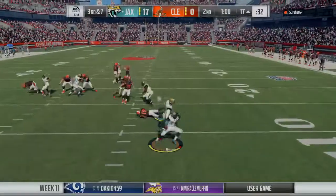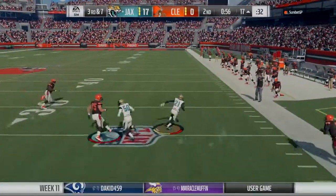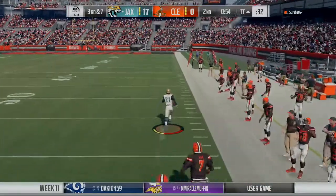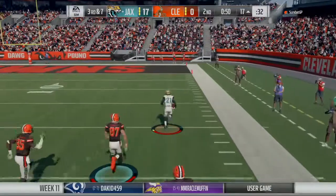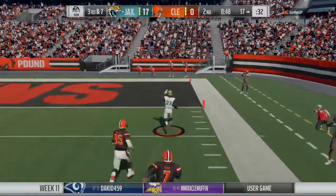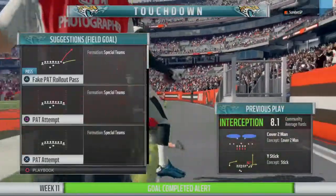Into double coverage, and it's intercepted. Picked off at the 11. And now look at him go. He's at the 40, the 20, 10, 5, and they will score. It's a Jacksonville touchdown.